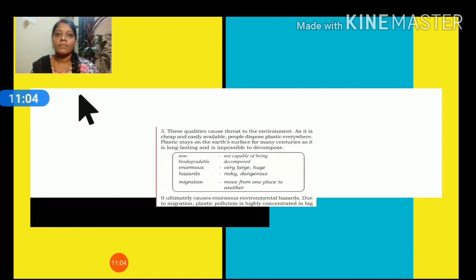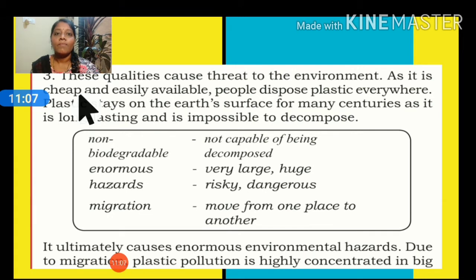These qualities, the third paragraph, these qualities cause threat to the environment as it is cheap and easily available. People dispose plastic everywhere. Plastic stays on the earth's surface for many centuries as it is long lasting and impossible to decompose.